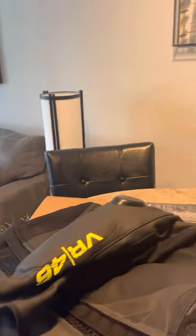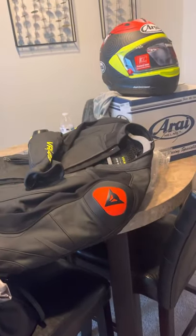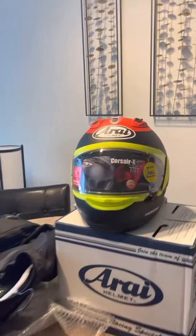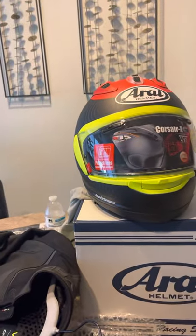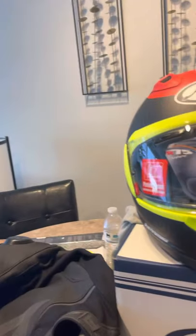Also got one of the shields to go with this setup. All right, guys, I'm just getting in the door from work, a little bit excited. My shield is scheduled to be delivered as well. I got like the red tinted one.